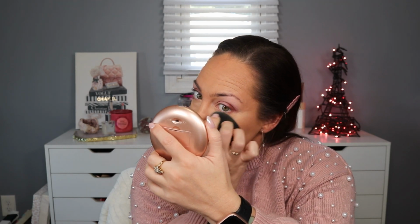This is a much better shade match. The other one was so ghostly white because I was so fair. That looks really nice under my eye. Also, it's not new. It's just an updated shade range for me.